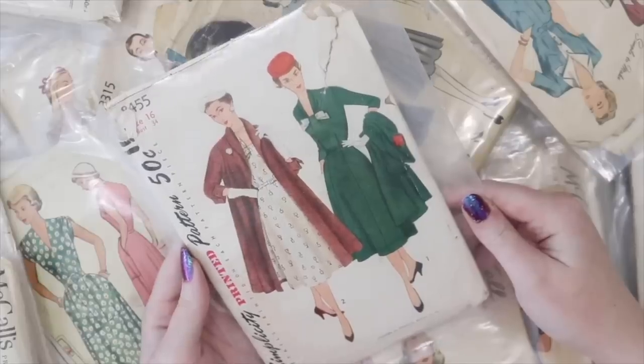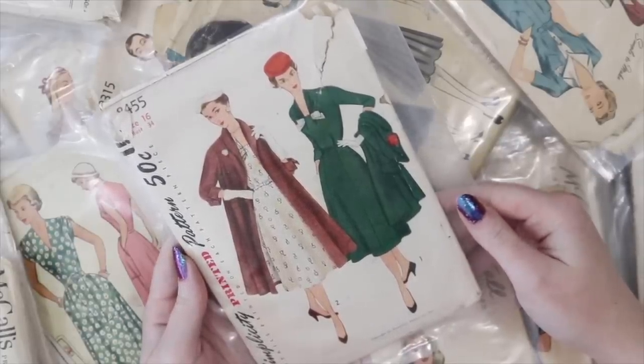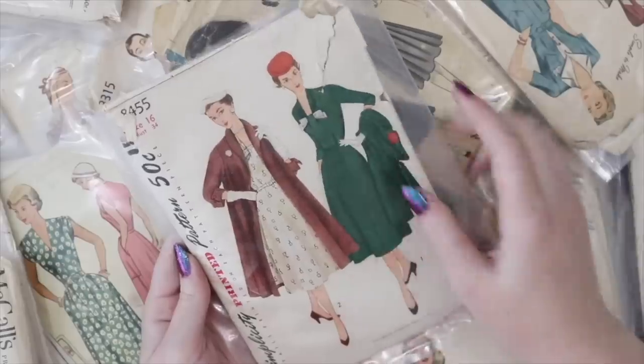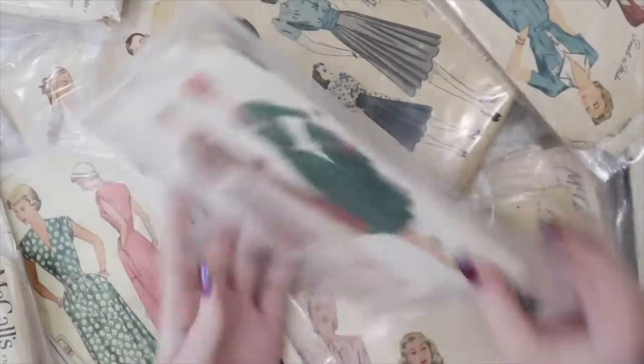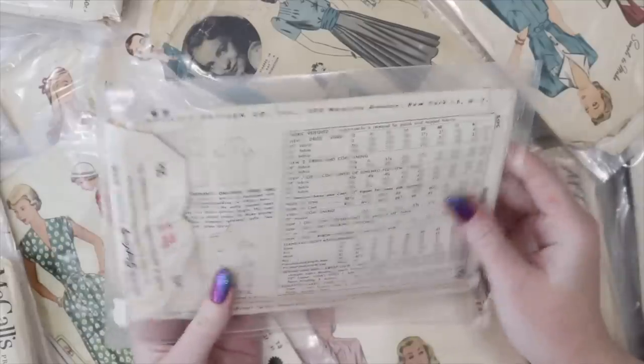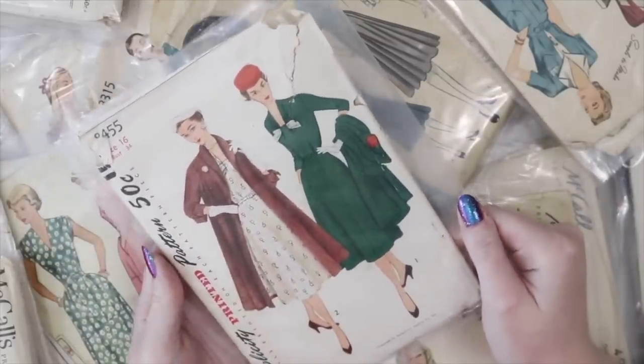This is so pretty. This is a 1950s pattern by Simplicity. It's for a very striking dress with kind of this gathered collar detail that has a tab that comes up to encompass a bow. Then it's a matching belt, a gored skirt, and they also have a jacket that you can make to go with it. I really, really like that as an ensemble. It reminds me of something Mrs. Maisel would wear.